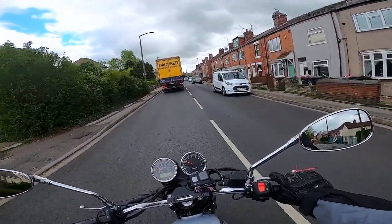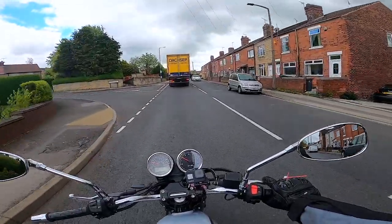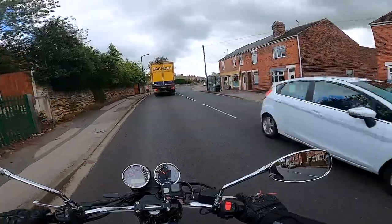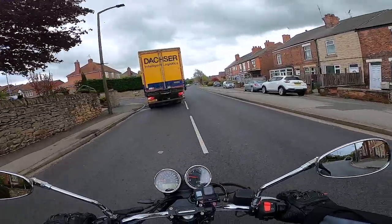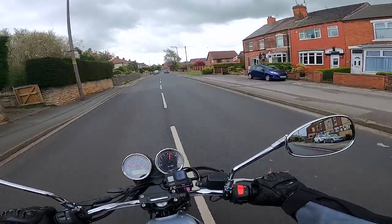I'm going to go and find somewhere now, and we'll stop, and I'll give you a walk round of all the specifications, because like I say, this is a new 21 model, so there's some improvements and some things about this bike that I do not think you would know or expect to be on it. So let's go and find somewhere to have a walk around.